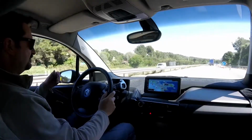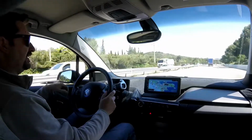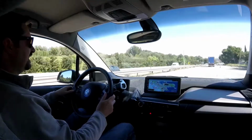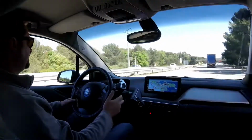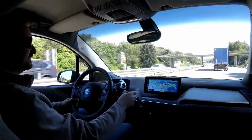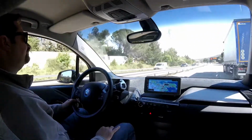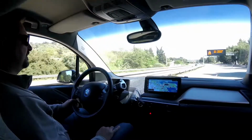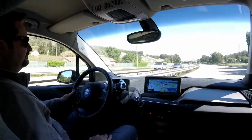So let's see how my battery is fully charged. Let's see how many kilometers I can really do with it. I have 26 kilometers to go. This is my destination. So 26. 30 to go, 30 to come back. So I guess it's 60 kilometers. Let's see after that how many I will have left for my autonomy.